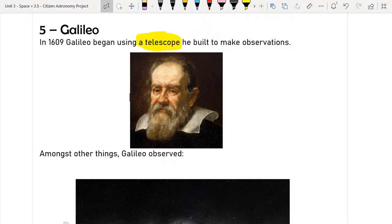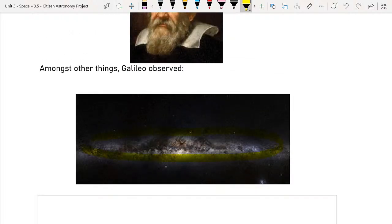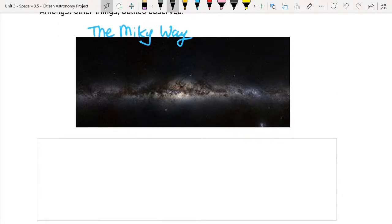But Galileo says, well, wait a minute. What else could I look at under this? I could look up at the sky. And he does. So he builds a telescope and he starts making observations. And one of the things he observes is what he calls the Milky Way. All right? Which is, I guess, a pretty stupid name, but it's as good a name as any. So Galileo observes the stars of the Milky Way.